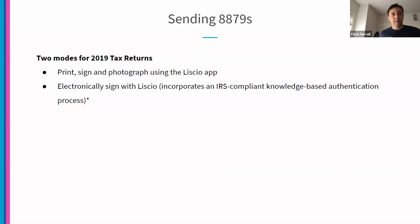We do think that the electronic signature is going to be less used, and we're going to use knowledge-based authentication, so there will be an upcharge for it, okay? Because we have to pay some third parties for all this kind of stuff. And it's also the questionnaire part too. We're paying a third party to help us with all that technology, just to get it out there. It'll be inexpensive, but we're happy to talk to you about how that'll all work. But you'll have 2 modes for getting 2019 8879s back this year, okay? So there will be a small fee on that. I'll touch on that at the end, okay?